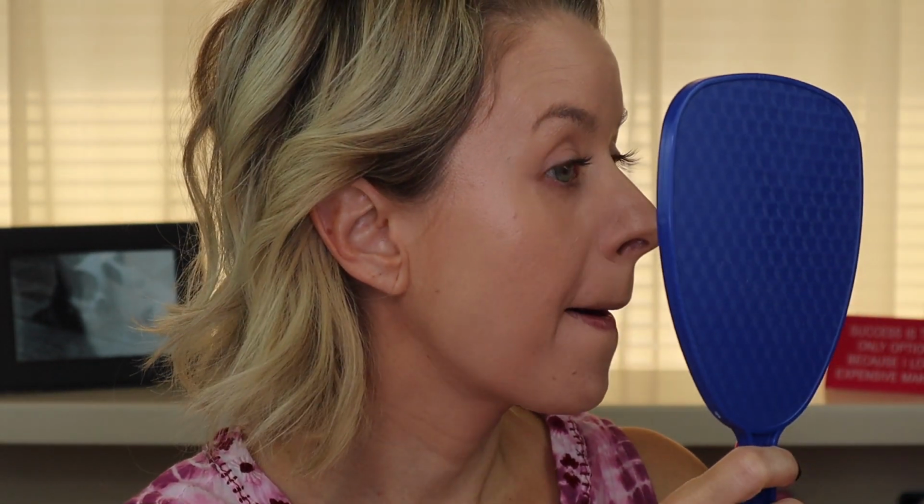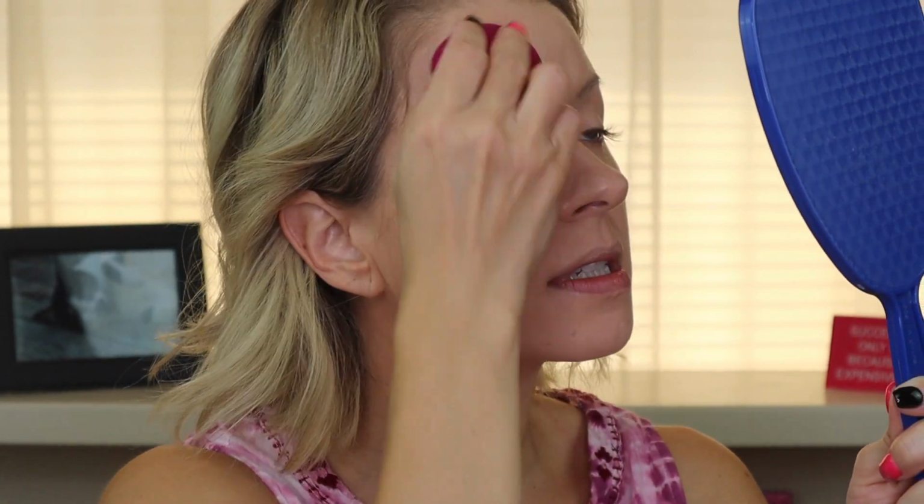Okay, so now that I have the foundation on, let's check it over. I think I can definitely see the glow. I can definitely see the luminosity of it. It went on very smooth on my skin. The shade isn't terrible since I added those drops.